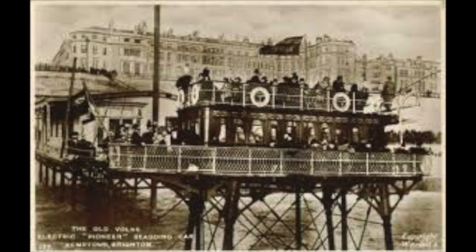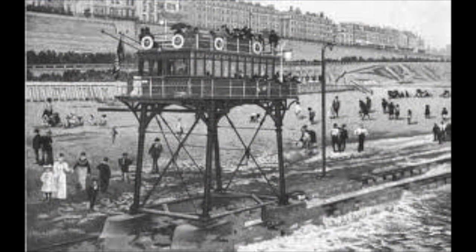The engine itself was built by the Gloucester and Carriage Railway Works and Wagon Company. They called it a saltwater tram and named it Pioneer. It weighed about 45 tons and consisted of a deck 45 foot long and 22 feet wide. The deck was supported by 4 legs, each 23 feet long.